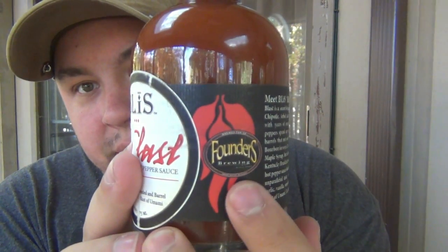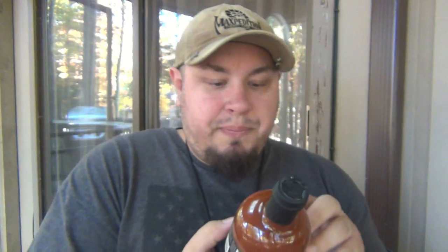But anyway, this very interesting sauce, I'll read you the little description here. So of course, for the beer people out there, you see the Founders logo on the side. That's intriguing. So it says, meet Blis Blast. Blast is a secret blend of three premium chilies, chipotle, arbol, and cayenne, aged in barrels with years of unique flavor infusion. Blast peppers spent up to a year in seasoned oak barrels that not only age the finest Kentucky bourbon for over 20 years, our famous Blis maple syrup, but also Founders' world-famous Kentucky breakfast stout.